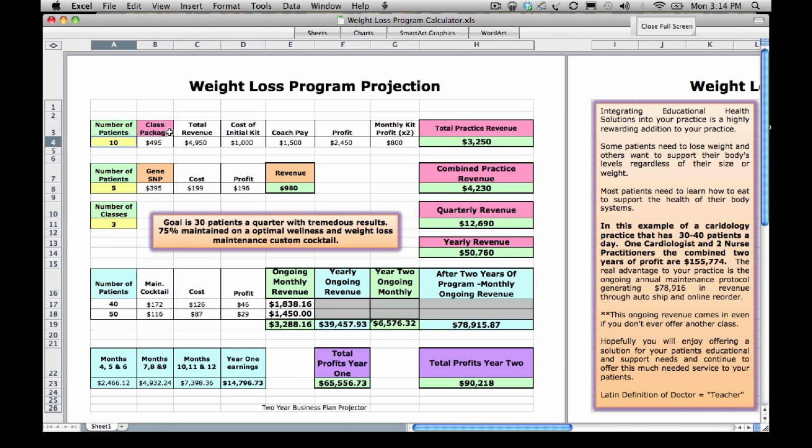So the class package, this is our basic package, what I recommend most offices start with. We can always add on, or you can customize your regimen once you've had some experience with the process, but this is a good introductory way to get a class going. That generates, with one class, $4,950 in total revenue, of which there's an initial cost for each patient's kit of about $100. So we're looking at $1,000 in their 1 month's worth of supplements and their journal tool.